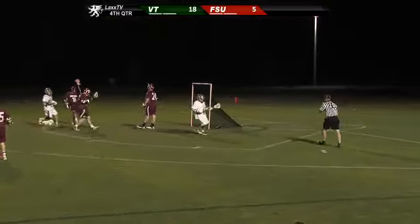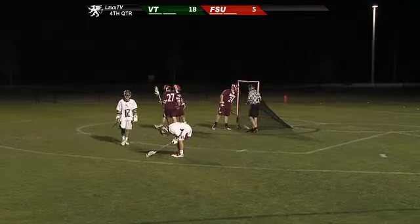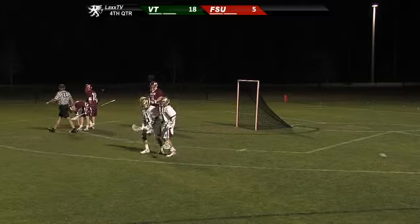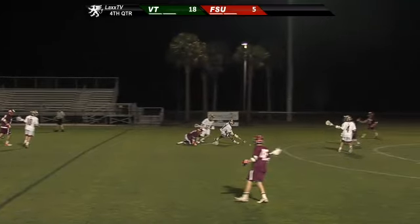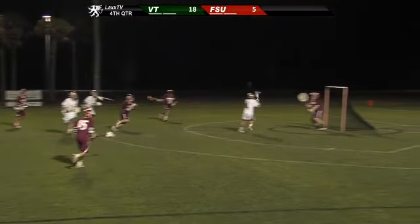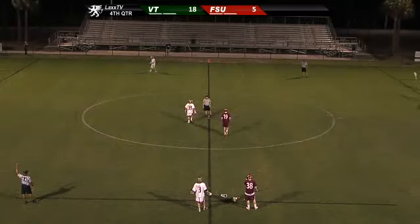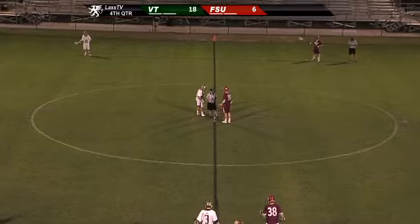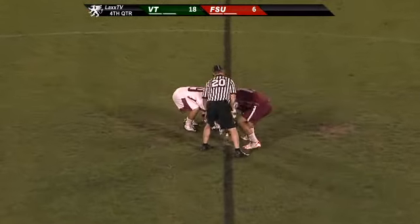Ball goes wide, though, and there's a nice loose ball play at Florida State and a finish by Jeremy Kubrick. Number 4, a freshman attackman from Newport Richey, Florida, River Ridge High School. He's a social sciences major. Florida State goal scored by number 4, Jeremy Kubrick. And that gets Florida State back on the board for maybe a little morale building goal there with 41 seconds left in the game.